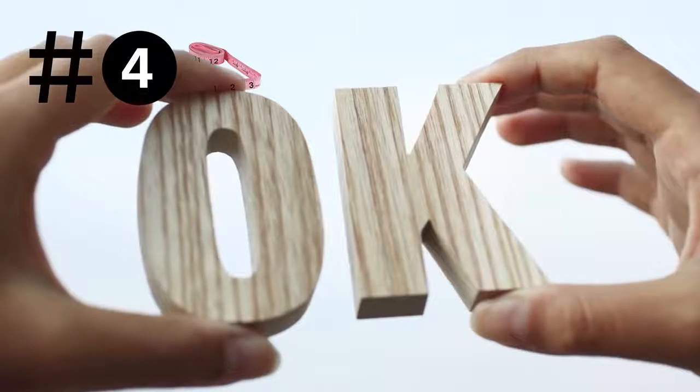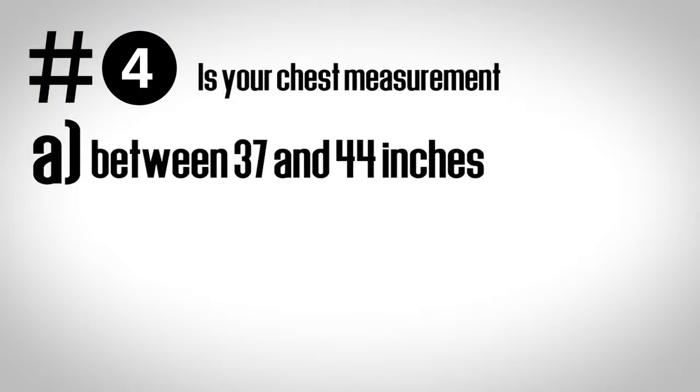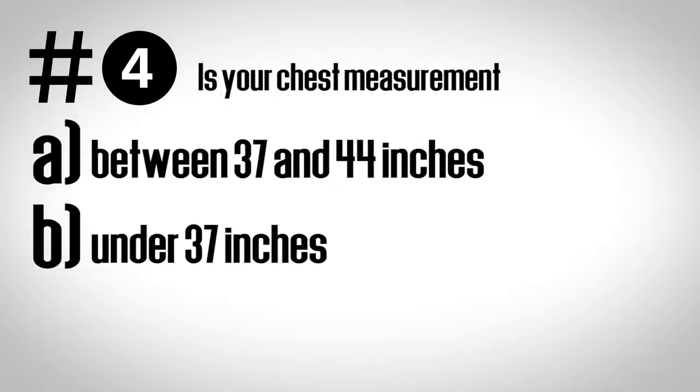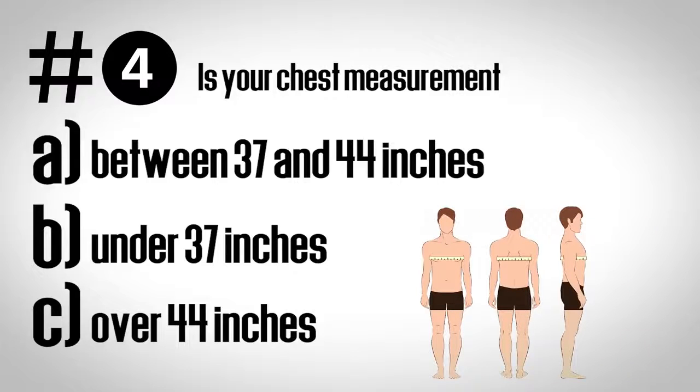The fourth question requires a measuring tape, so if you want to come back to it and leave it blank for now, you can. But I highly recommend you do this one because it's very accurate. Is your chest measurement between 37 and 44 inches? That's A. B, under 37 inches, or C, over 44 inches. When you get a measuring tape, seriously do this one.